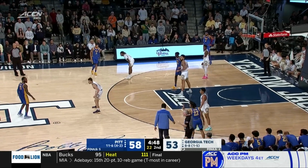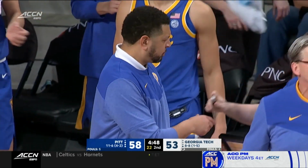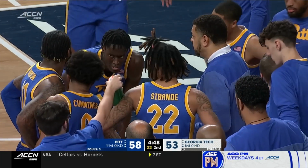Jeff Capel does not take a timeout. Now he does. Yeah, he does. They were discussing it with their staff. Yeah, they reminded him, and it was a big time to take a timeout there. Under five to go, the lead is five for Pitt on the road.